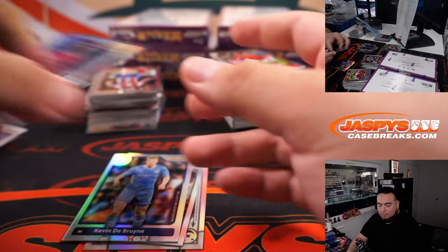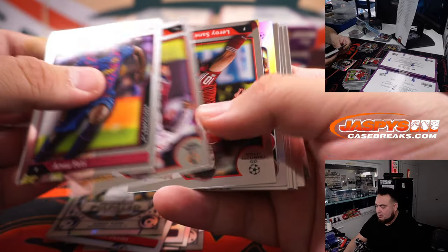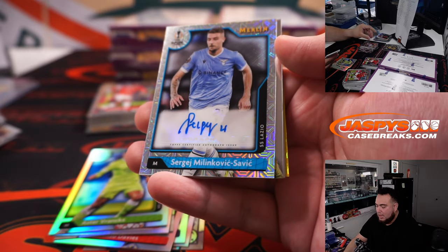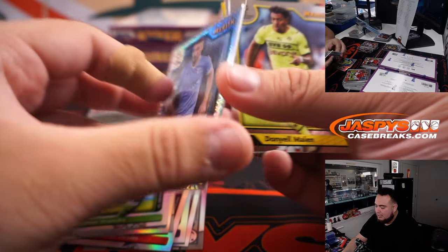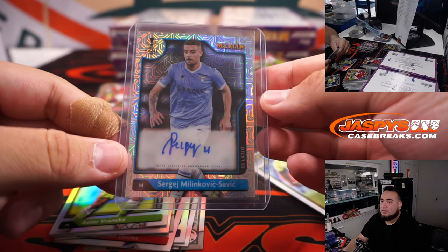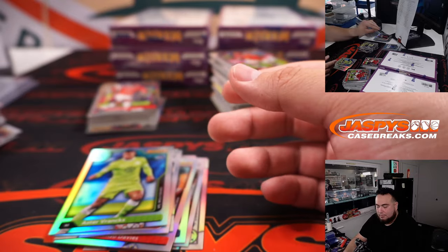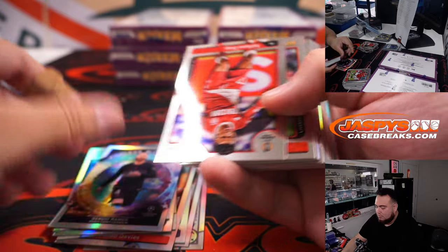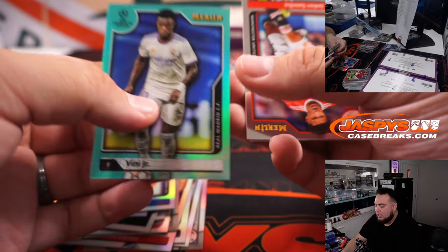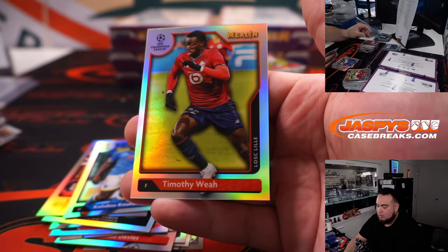Ronaldo. Alphonso Davies. Harry Kane. Brendan Aaronson. And a Surge Savic for SS to 99. Milinkovic. Weston McKinney. Curtis Jones. Vinny Jr. 194 out of 199. Timothy Weah.